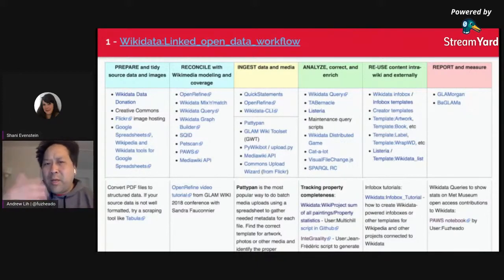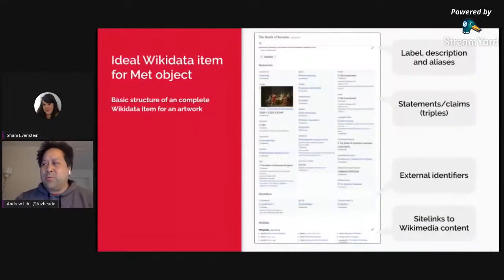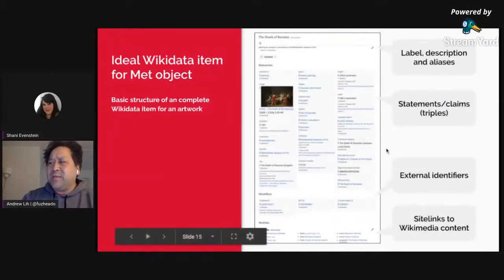And then how do you report and measure? A lot of these organizations are very interested in, okay, I spent a lot of labor and money on the first 5 steps. Was it worth it? What's the impact of that? So we actually have tools like Glamorgan and Baglama to do those kinds of things. And I'll show you what our dashboard looks like in a second in terms of how those are reported. So just very quickly, we don't have to get into the details on it.